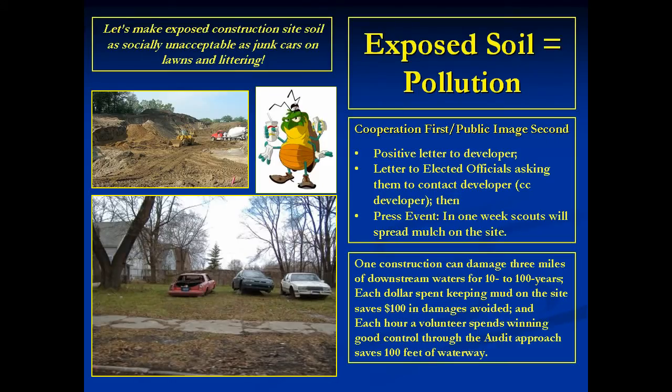With your help, we hope to establish the widespread public perception that exposed soil equals pollution. In other words, we hope that when people see exposed soil on a construction site, they'll think pollution and bad, bad, bad. We hope that eventually exposed construction site soil will evoke the same reaction as junk cars on lawns or littering. Once ES equals P becomes a widely held belief, voluntary compliance with construction site stabilization requirements may become as common as voluntary participation with curbside recyclables collection or keeping lawns mowed.